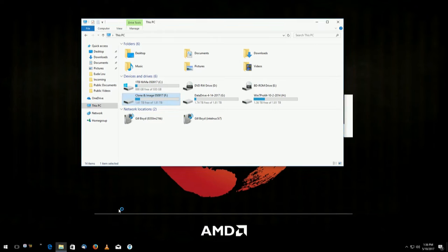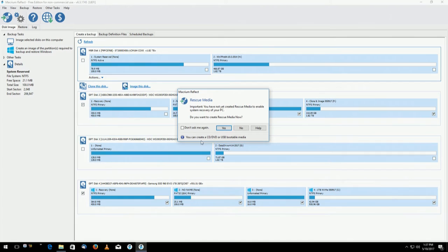Now, I'm not setting the flag not to ask me again for rescue media. Yes, it's important to do this, but it's one of those things that says, do like I say, not like I do. Be sure and create that rescue media. I'm not going to do that right now. What I'm going to do is look at these disks.